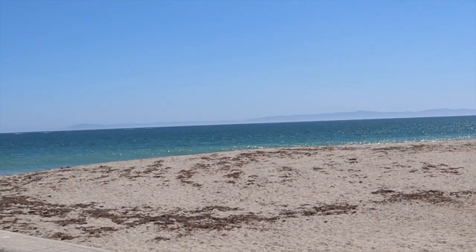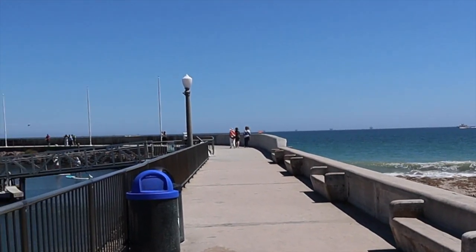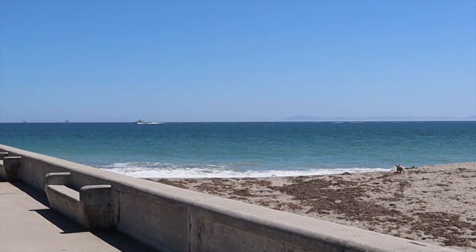It's a pretty beautiful day outside to be walking through here. The water almost looks tropical. But I know the water is a lot warmer right now.